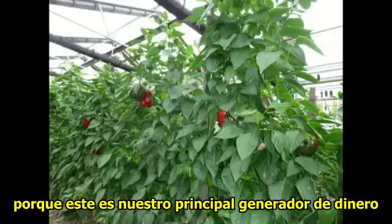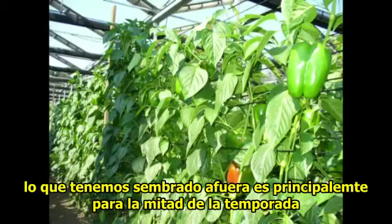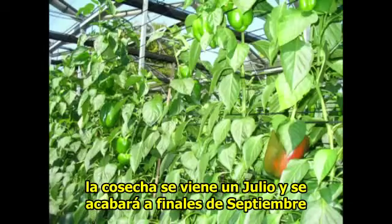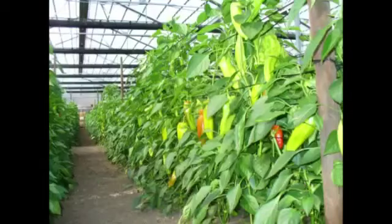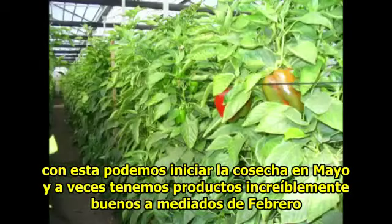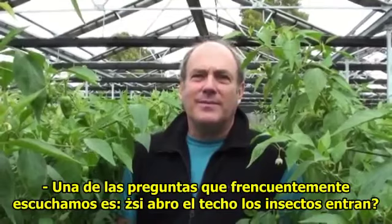because this is our main money maker. The outdoor stuff is pretty much just for mid-season. All that stuff comes in July and is done by the end of September. But in this one we can start picking in May, and sometimes we've had products coming out of here absolutely beautiful in the middle of February. So our season can go almost year-round here.